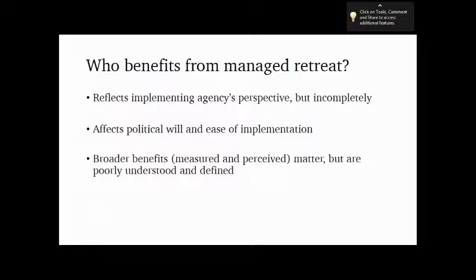I will mention that this is a fuzzy concept, both to myself and I think to everyone else studying retreat, but it does seem to matter both for what the government agency is able to do and the way that the residents perceive what they're doing. As I mentioned, when they know a lot of other people are benefiting, the frame for what they're doing is slightly different. It might not be surrender. It might be contributing to the public good.